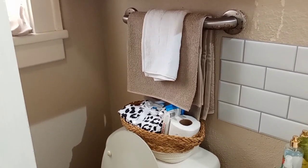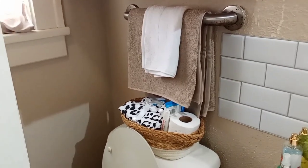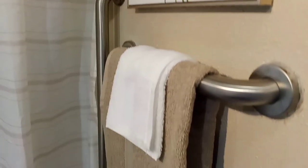Okay, you guys, we are finished with this cleaning motivation in the bathroom. Quick tidy up, just getting things back to how they are supposed to be. The sink is clean, the toilet is clean. I did wipe some of the walls down. The shower and the bathtub are nice and clean. I did add some more towels and my hand towels. Here is the original rug that was in the bathroom. So yeah, we are finished.